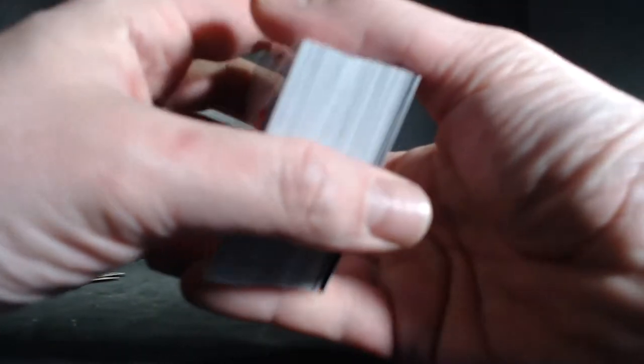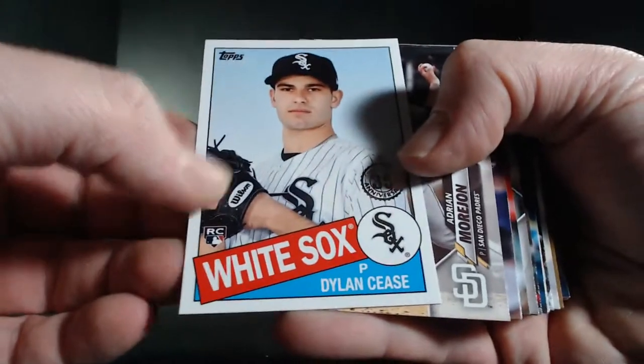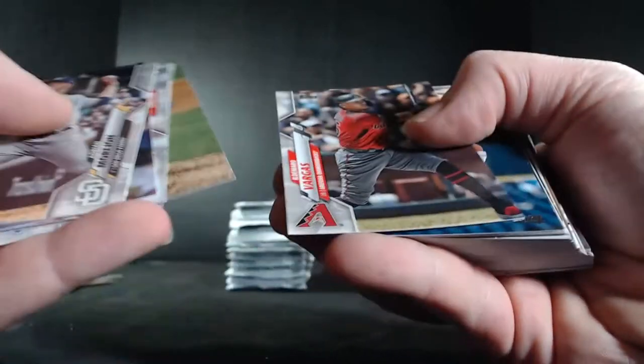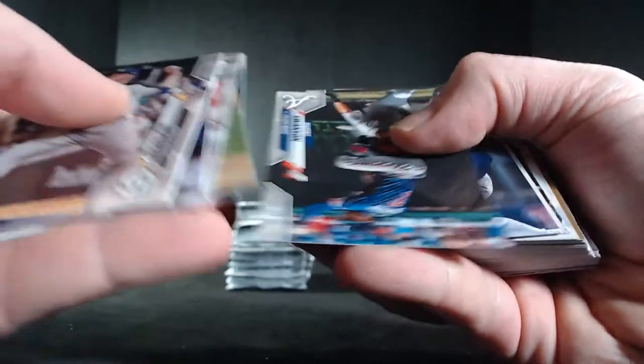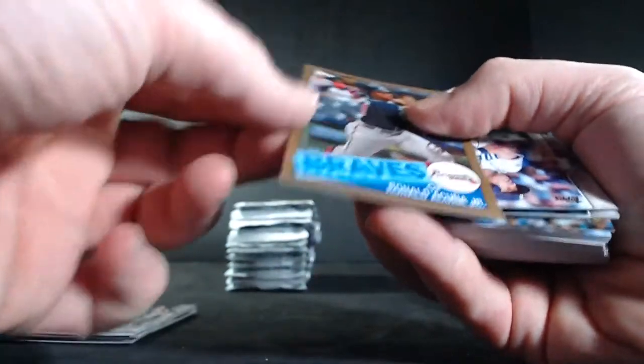All right, guys. Good luck. Here we go. Dylan Cease, 85, White Sox, starting us out. White Sox. All right, we got a Murahan, Palka, Aquino rookie, Garcia, Riley, McCarthy, Vargas, Boyd, Swanson, Garrett Cole, Caleb Smith, Scherzer, Pagan, Ronald Acuna Jr.